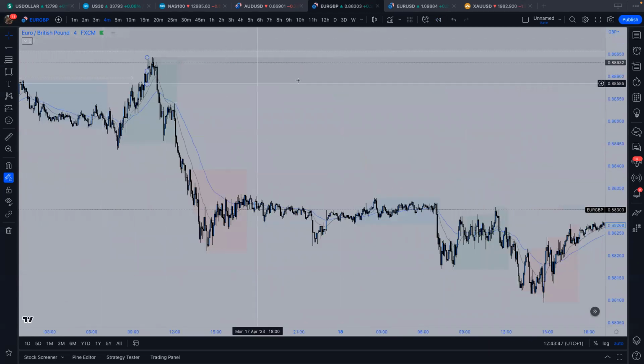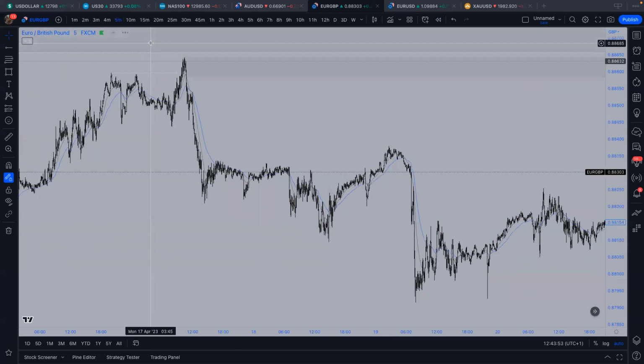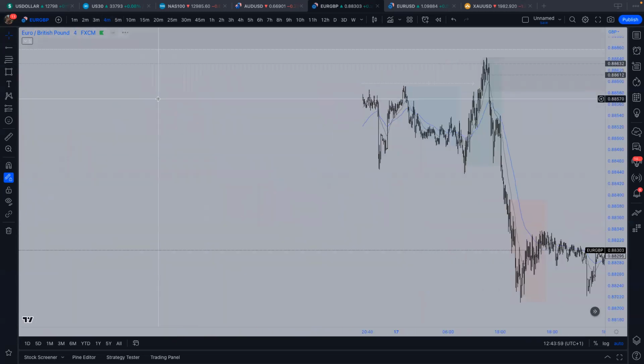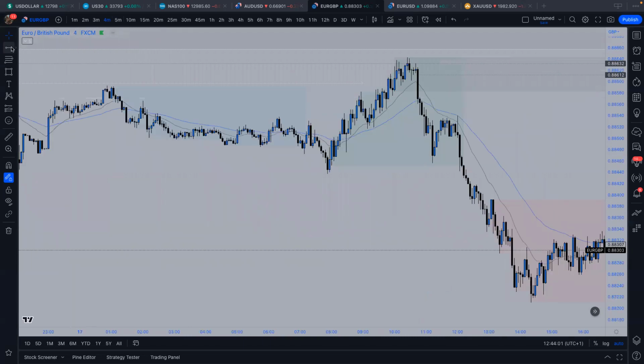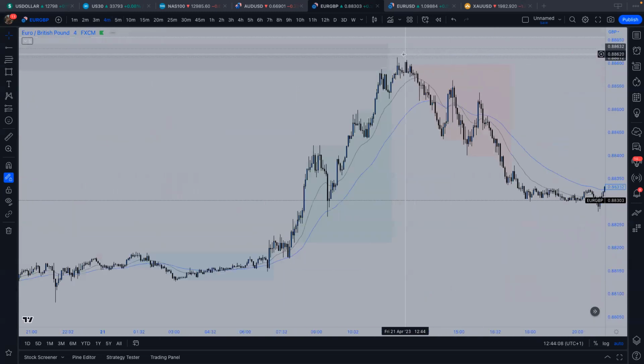And now price has come back into this open of the 30 minute. And did we test anything? I think I can see we must have tested off this or off that 4 minute, which is just a little bit deeper to here. Let's see which one we hit. Okay, cool. So we hit that 5 minute.